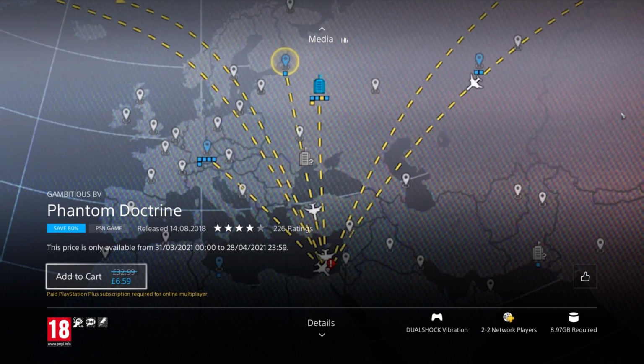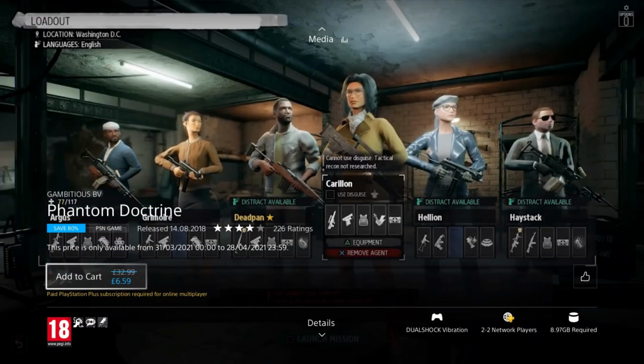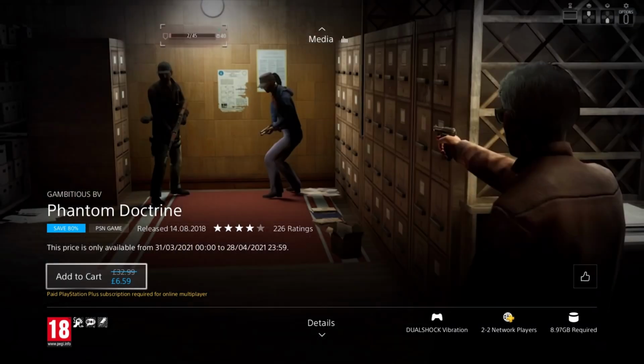If you're a fan of turn-based strategy, like the XCOM series, then you should really enjoy this. Especially if you're looking for a turn-based strategy with a different theme and story, because this one looks really awesome. It definitely interests me, and I might even pick it up myself in another sale.